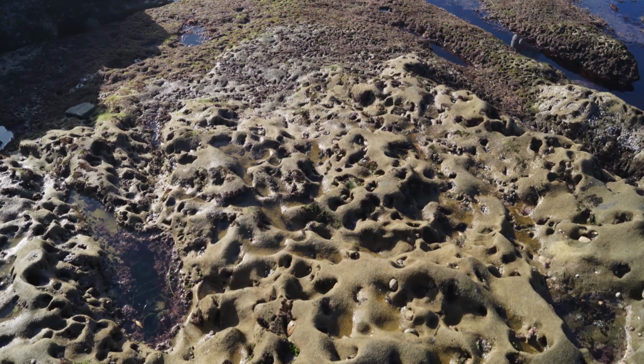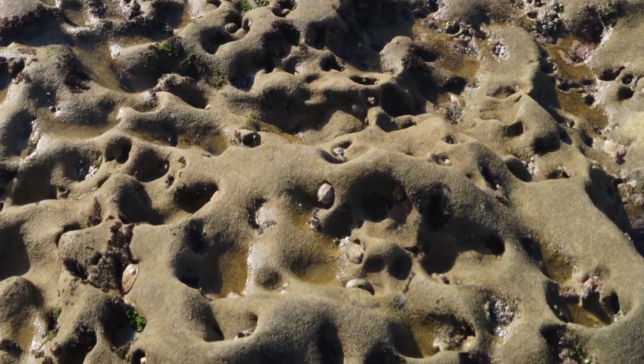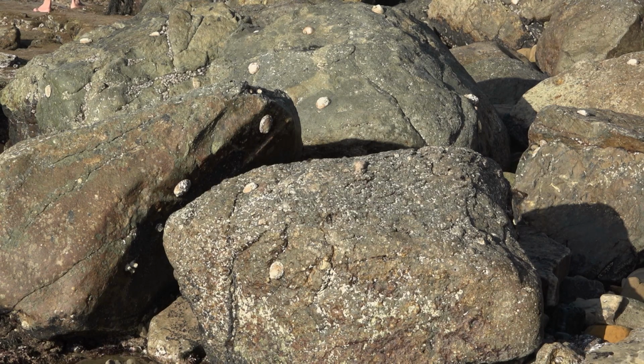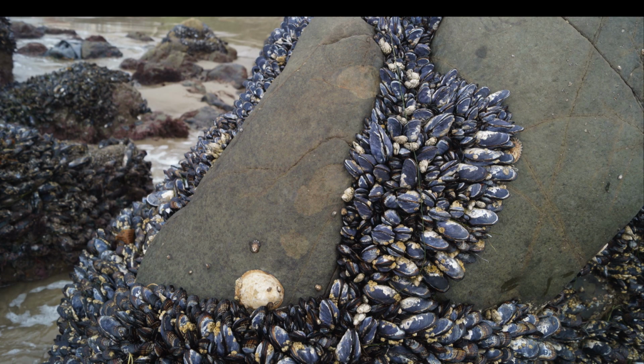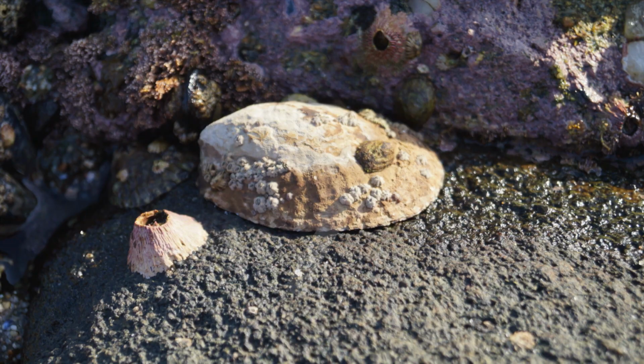There are, however, a few specialized limpets that prefer to live in very peculiar places. This limpet, for example, likes to live on shells of mussels and gooseneck barnacles, while these owl limpets prefer to live higher up in the tide zone on exposed rock surfaces. This limpet, on the other hand, is commonly found living on owl limpets.